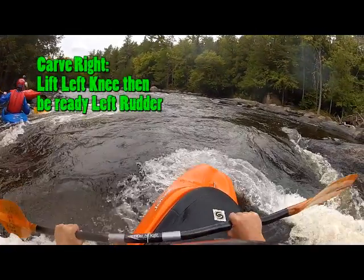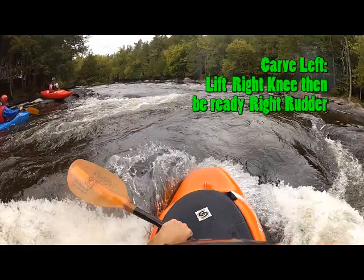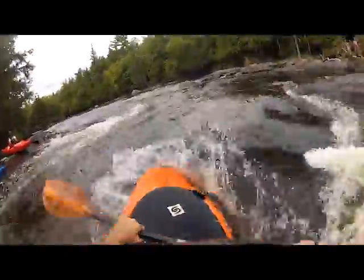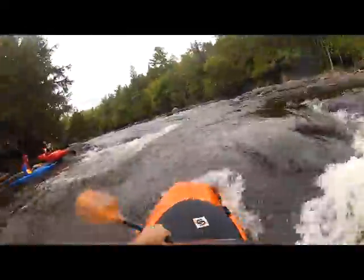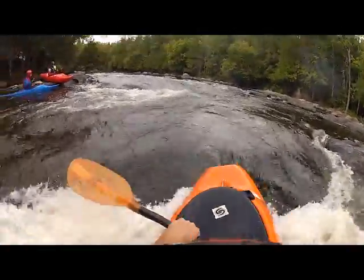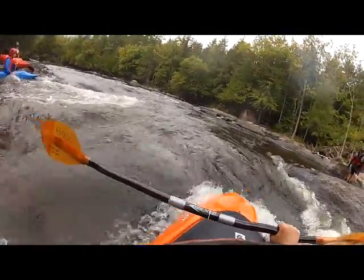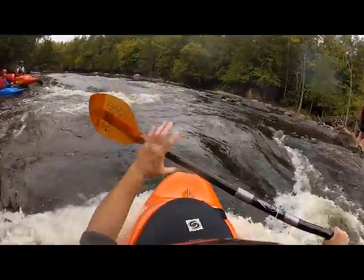Carving is simple. Lift the left knee to turn right. Be ready with a left rudder to come back. Then repeat on the opposite side. Lift right knee. Be ready with a right rudder. In no time, with these techniques, you will be front surfing with joy, with a paddle, with one hand, or even no hands at all.